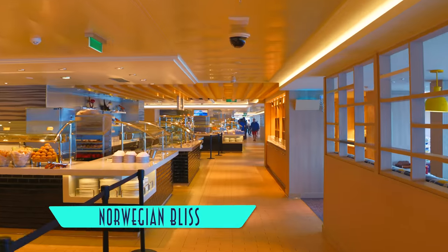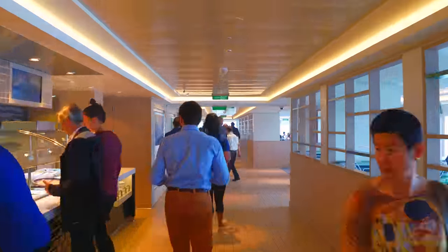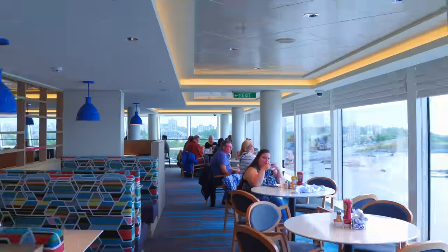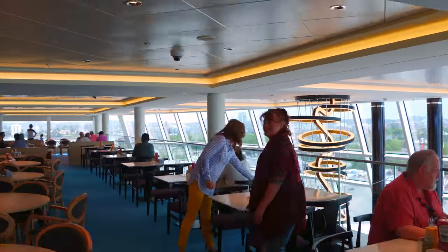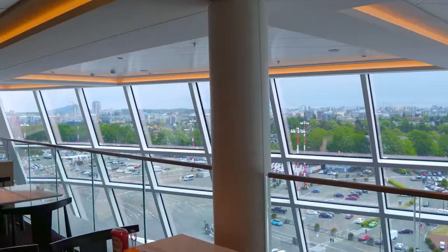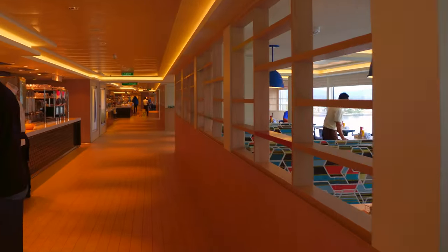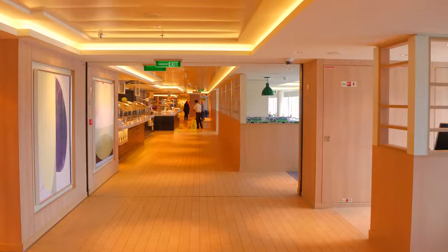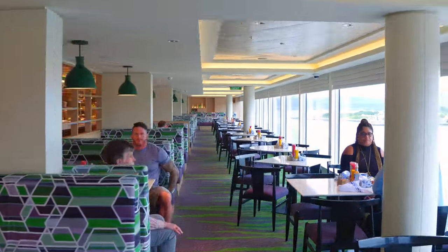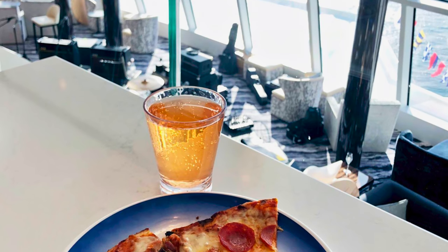Delightfully located where a spa normally would be, the Garden Cafe Buffet shares a forward-facing view with the observation lounge below. Even overlooking that venue's great stretch of glass. Altogether making for a wonderful dining experience. With the likes of tasty pizza and pretzels to match.